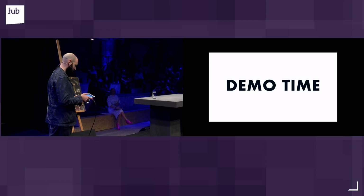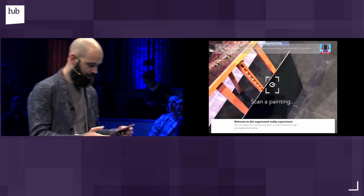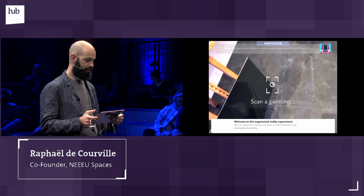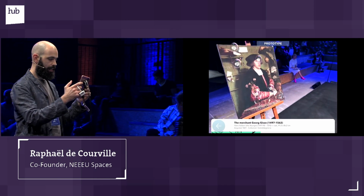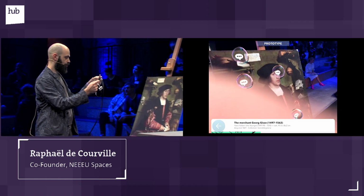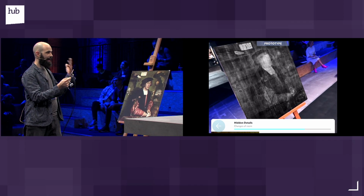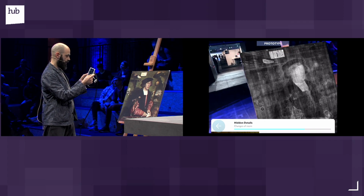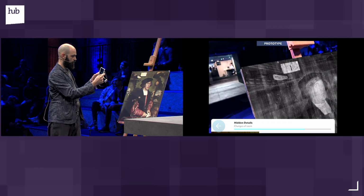All right, so what are they talking about? Demo time. So I'm going to start our little app, and these are only 2 of 4 paintings that we were activating in the gallery. The way that it works is that we have a few highlights that you can activate on the painting, and if you activate one, like this one for example, you get revealed an actual X-ray image of the painting, which shows some interesting features, like the fact that the shelf on the side of the painting was changed.